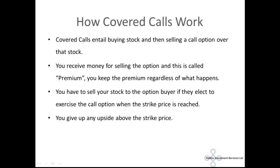Now, this is the case regardless of where the share price is. So if the stock has gone well above the option price, then you are still obliged to sell at the lower price. There are, of course, ways that we can get around having to sell our stock. You are able to roll the options and things like that, but I won't go into that now. So when you sell a call option, effectively you give up any upside on that stock above the strike price of that call.